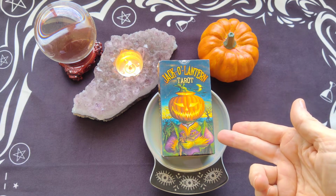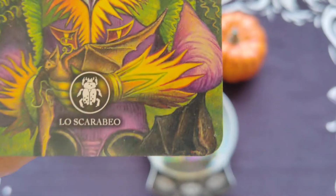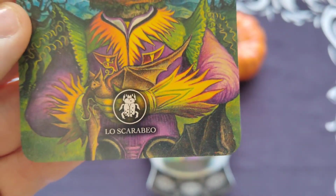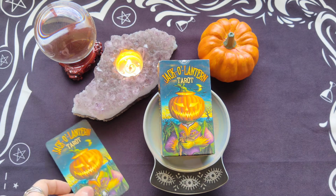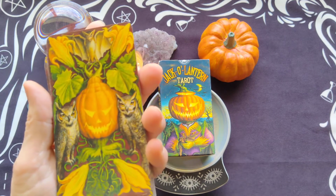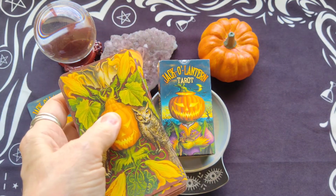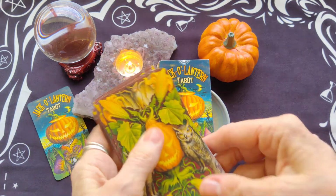Now, the production of this deck was started in May 2021. The pre-orders followed a month or two afterwards. Now, this deck is put out by Scorpio, and the talented artists are Giuliano, Costa, and Rachel Paul. It is a regular standard card size. This is a deck of 78, the regular standard number of tarot cards.